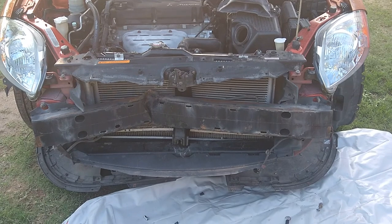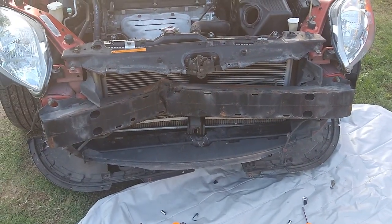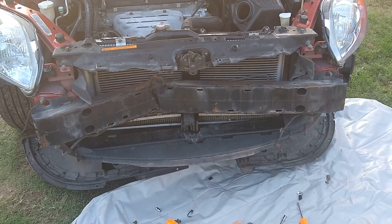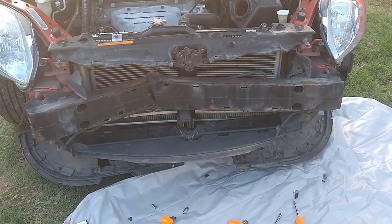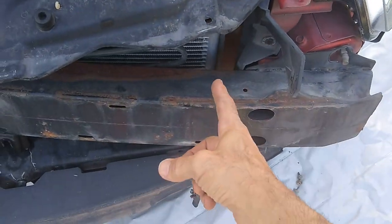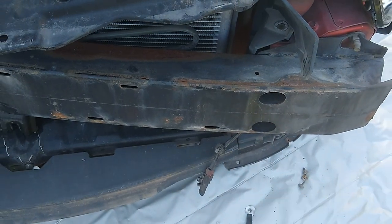Okay, this is what we got. The bumper reinforcement brace is bent in such a way that it will not come out. What I'm going to have to do to relieve the stress is cut it down here. That way I can get this one spot off.